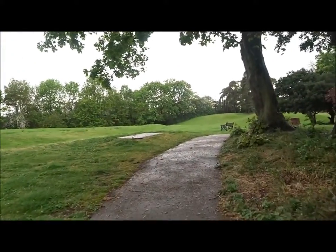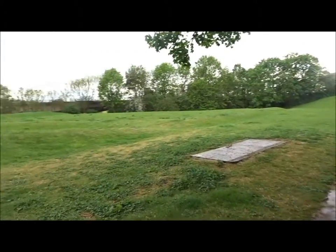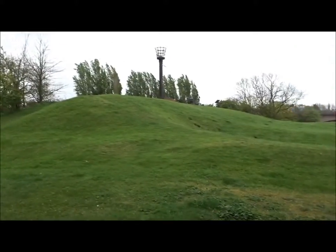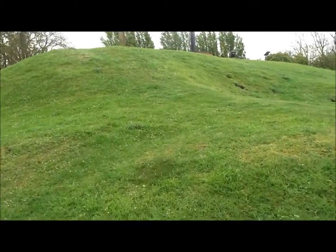Built for and given to them in their honour. This is a meadow here. I'm just going to walk up there with the video before it pours with rain again. I'm dicing with lots of storms at the moment.